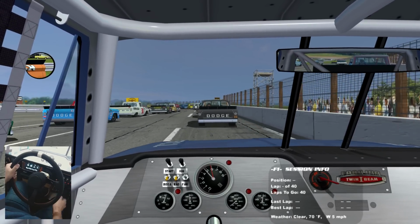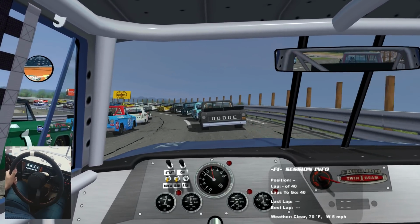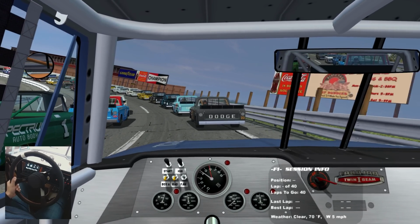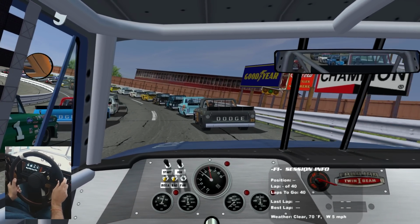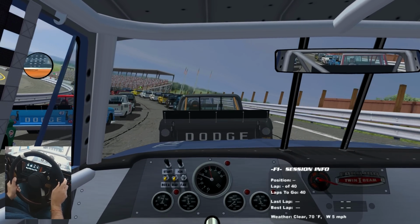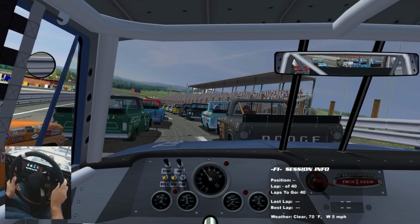We'll set ourselves up 40 laps, hopefully avoid any chaos off the start here, and work my way towards the front. I'm in, I think, 30th place to start. So wait for the green, no spotter or anything to tell us when to go. Just to watch for the flag man, probably won't even get around the fourth corner. Green lights on.